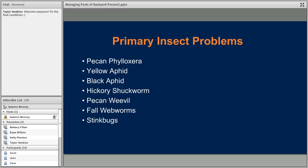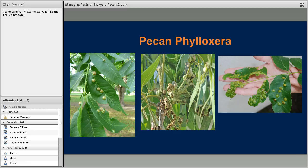Now, this little devil right here, we get about a million questions every year about in June, July, and August. What's wrong with my pecans? My leaves have knots on them. They look blistered, or my stems are blistered. Well, this is pecan phylloxera. You can see right here, this is a gall, and it really looks like something stung the leaf or bit the leaf, and it's a raised gall.